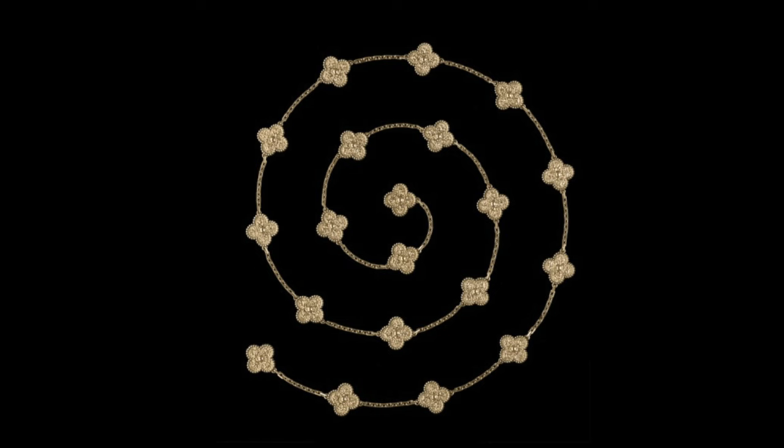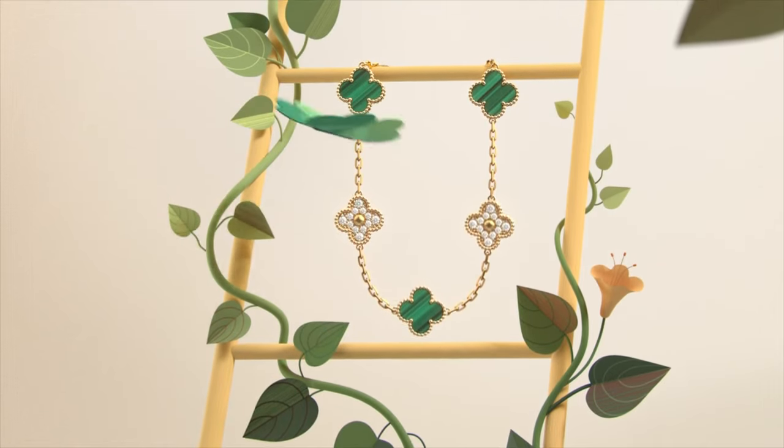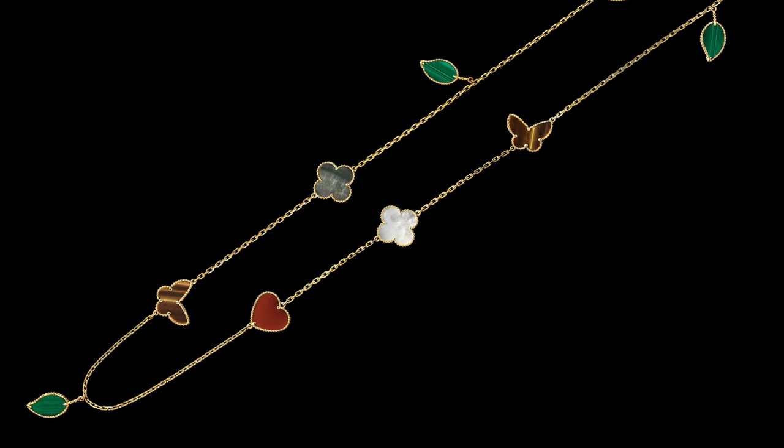The first iteration of the Alhambra was released in 1968. It was a 20 quatrefoil motif, yellow gold opera length necklace that quickly gained popularity. You can see the style being worn by stylish icons like Princess Grace of Monaco and Elizabeth Taylor. Since then, it grew exponentially to include rings, bracelets, pendant necklaces, and watches. Van Cleef & Arpels also introduced other talismanic symbols such as hearts, butterflies, leaves, and stars.